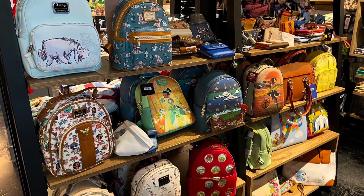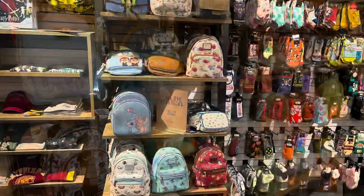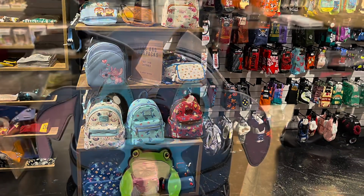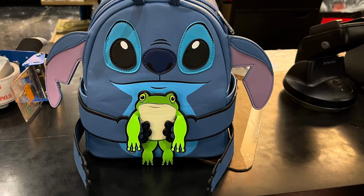So I decided to stop by Boxlunch yesterday. No, that was Friday. I went into Boxlunch and I was just trying to see if they actually had any new bags. Now, I did see some new bags, but not the one that I was looking for. So I'll just show you all what I saw and give you all a close-up look.